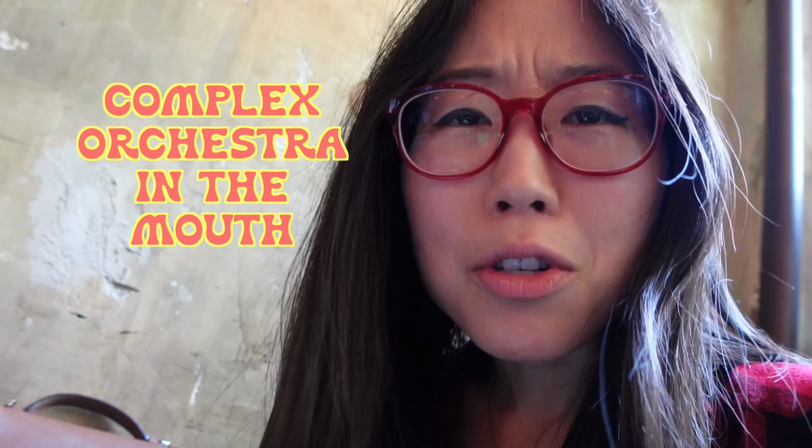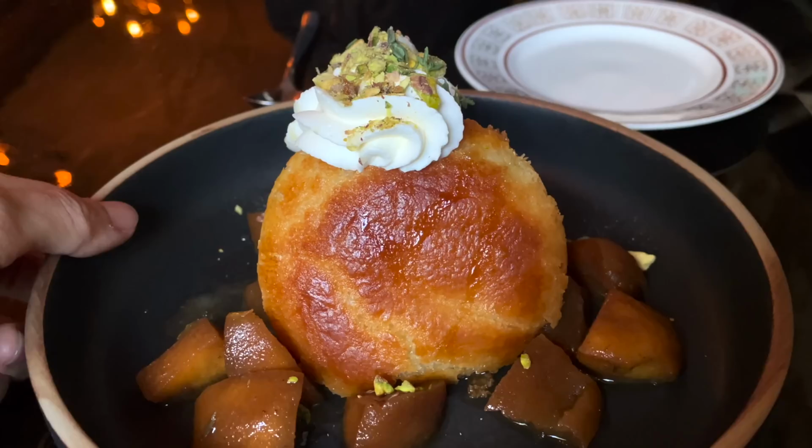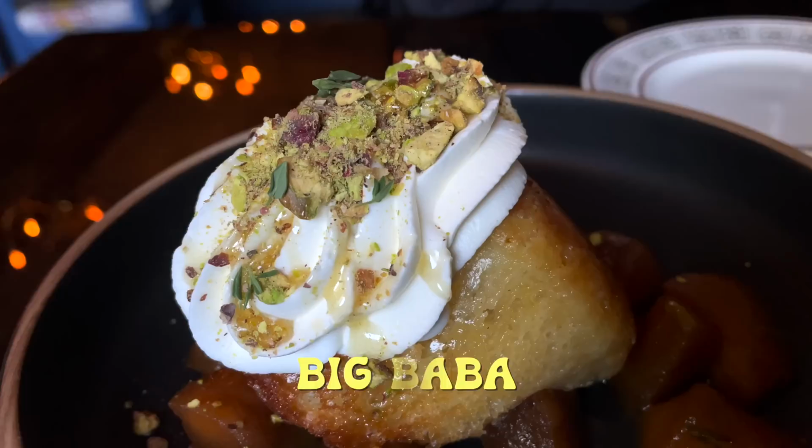Why are the dishes here so consistently really good? How do they do that? We are given fresh individual plates for dessert. Ooh, I adore these floral details. This five-course meal comes to an end with Big Baba. It's a small cake soaked in rum syrup and crowned with chantilly cream. Look at how it jiggles.